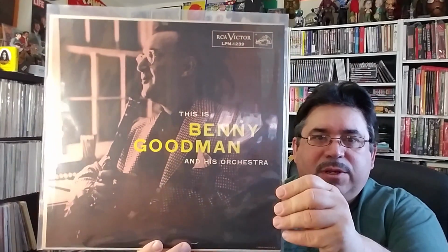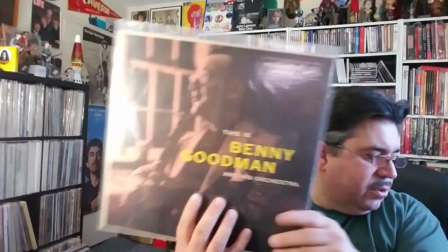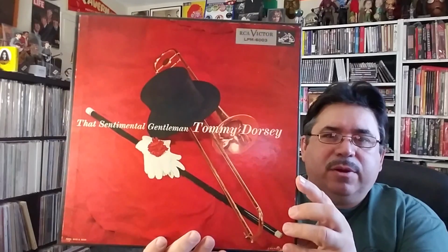One thing I want to say about records like this one is that I'm a novice when it comes to this music, and the same can be said about the next one here. It's a 3-record set. That's Sentimental Gentleman Tommy Dorsey. It's a little box set. What I was saying is that when you're talking about Benny Goodman, the Dorseys, when you're talking about, I wish I had one right here because I don't have it handy.